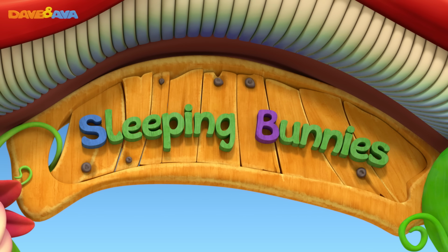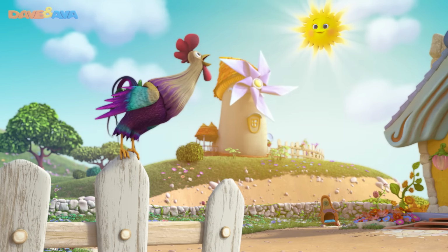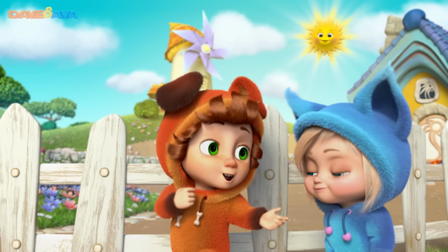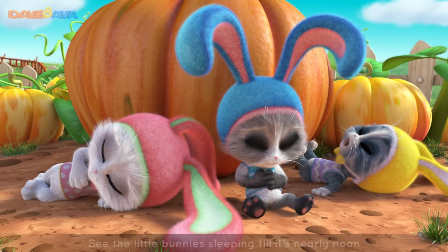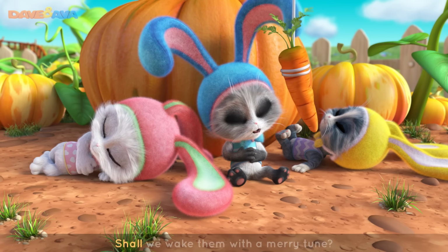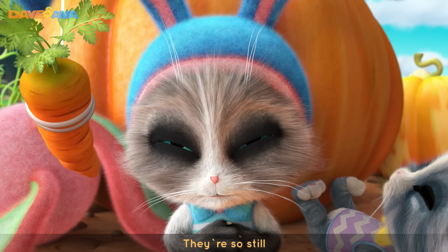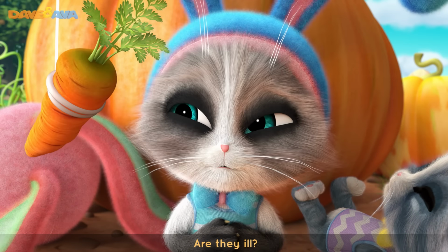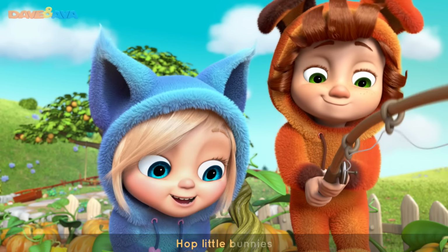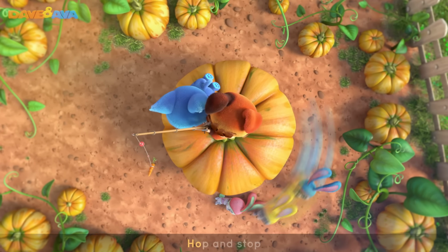Sleeping Bunnies. See the little bunny sleeping till it's nearly noon. Shall we wake them with a merry tune? They're so still. Are they ill? No! Wake up, bunnies! Hop, little bunnies, hop, hop, hop. Hop, little bunnies, hop and stop!